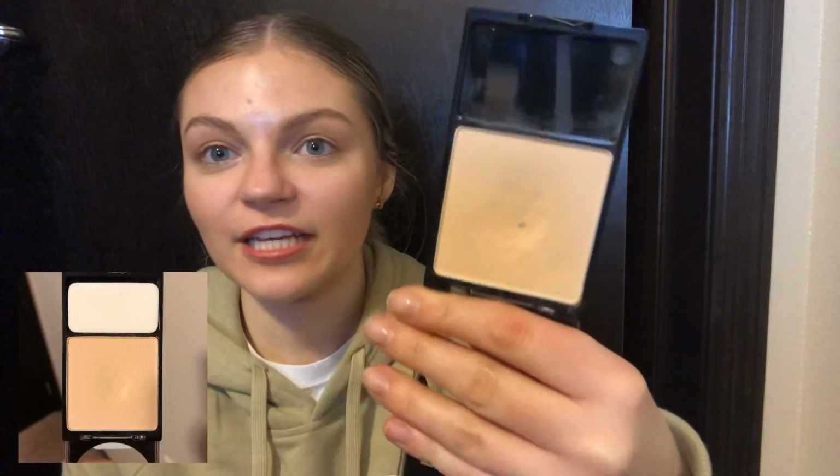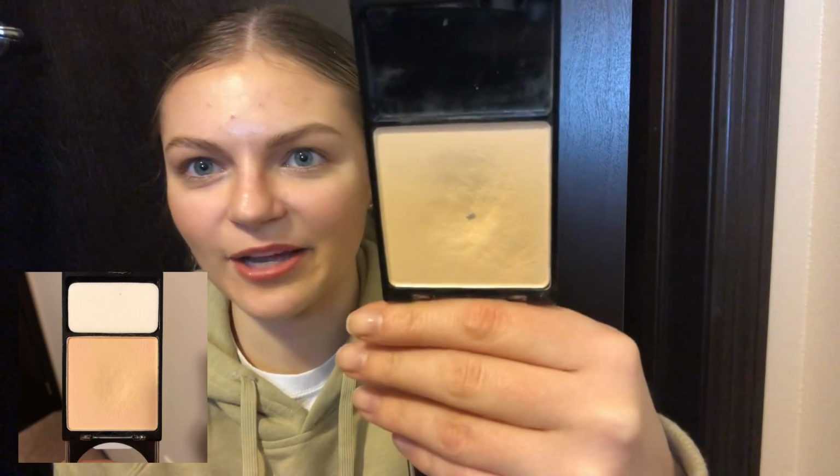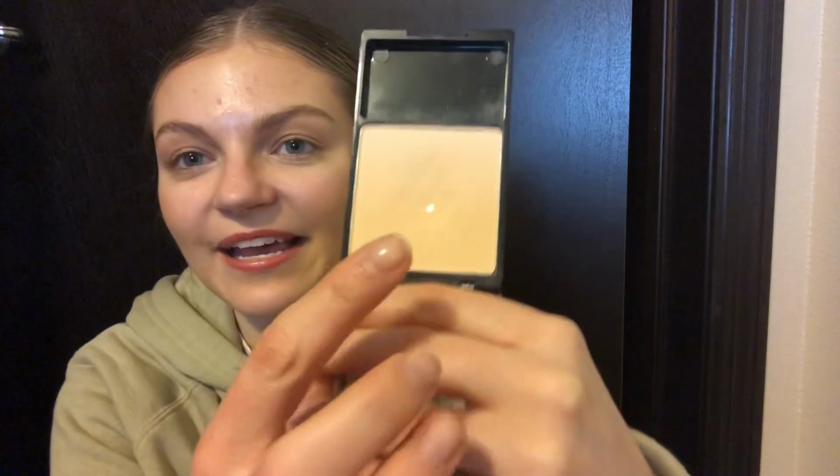The next product I have in here is actually a pretty exciting update. It's my Wet n Wild Coverall Pressed Powder. I actually hit pan over the past month. Actually, like a couple days ago is when I hit pan. If you can see there, just barely the silver of the pan. But this was a new product when I actually rolled this into the project.